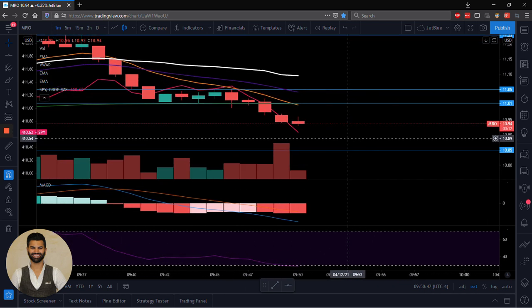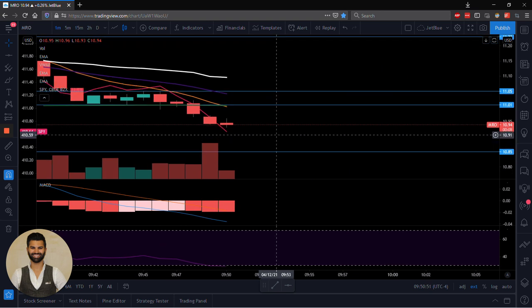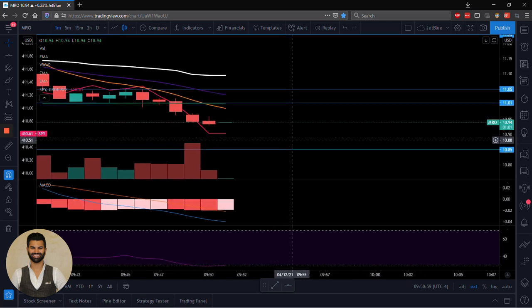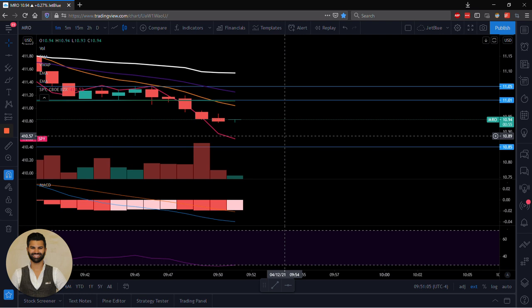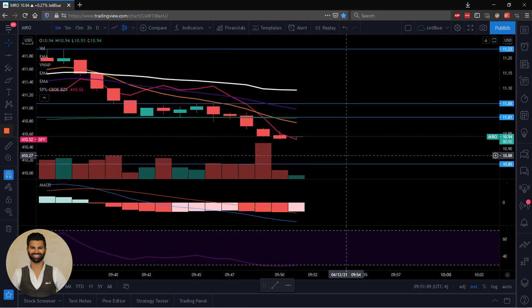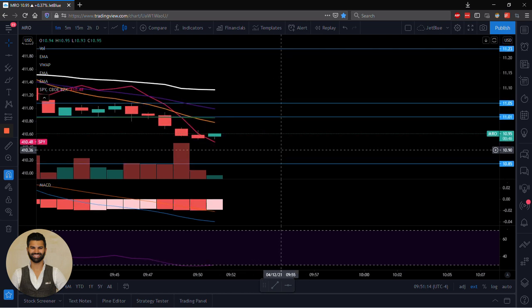Let me turn on the SPY. It always does that. Turn this to a color I like. Pink. Cool. Pink line's the SPY, guys, just so you know. SPY's bringing everything down with it.